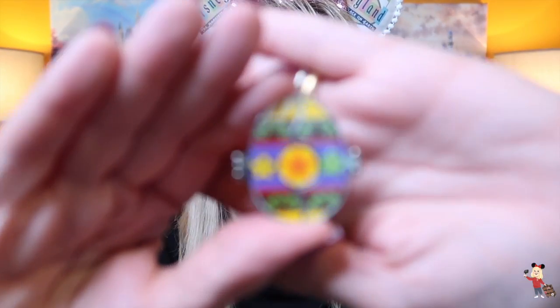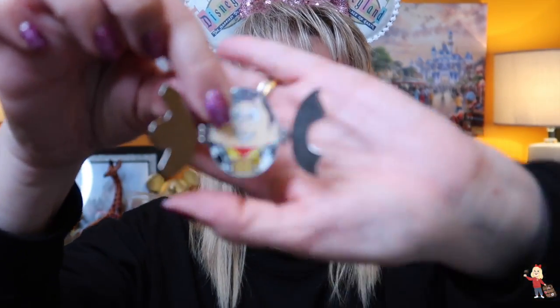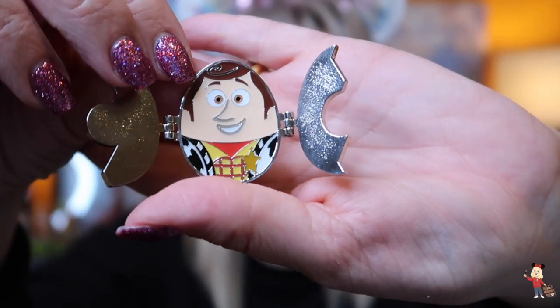Ryan at Disney Pins Blog sells mini ones, so you see, if he can have one, I can have one. But I really, really, really love that. I do, I really love it. And I'm a little bit thrilled, don't know if you can tell, just a little bit thrilled there. And it's a moving pin, and we know I love moving pins.